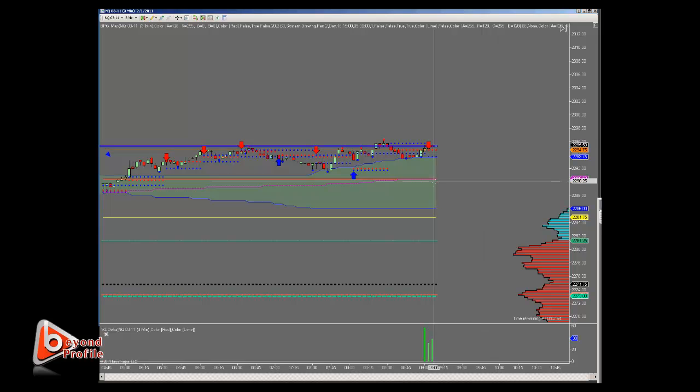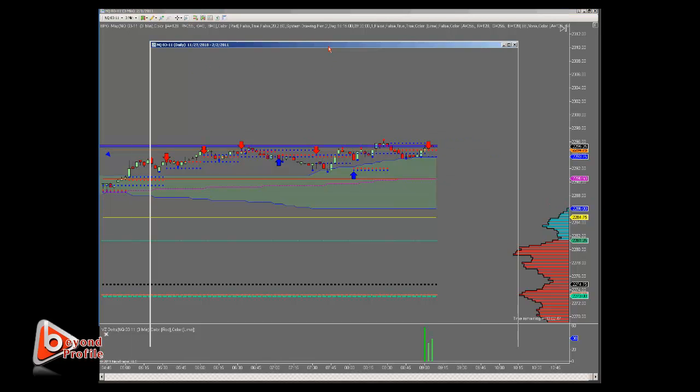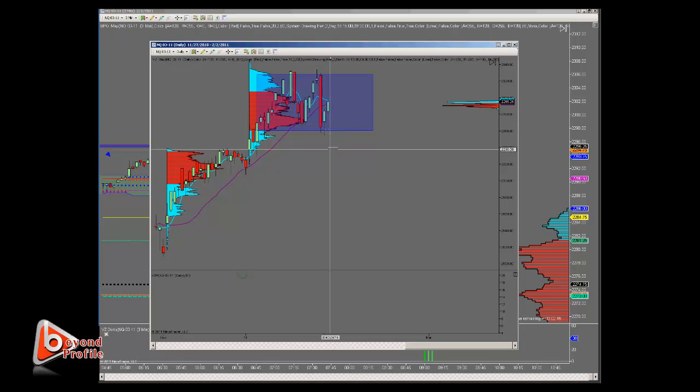So one of two things has to happen. Either this market will pull itself back into value, or the whole value will get shifted and accepted up into here. And I'm kind of skeptical as to whether or not they can accomplish that, just basically looking at the daily chart here. There was this other high volume node right here, 2295. So we ought to be thinking, if supply can come in here, this might be a good place for us to look for a short entry and look for this thing to roll back to the downside. So we'll be watching that closely this morning.